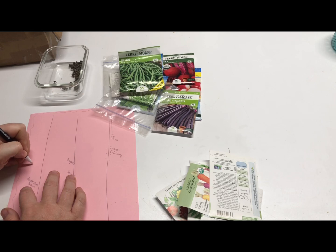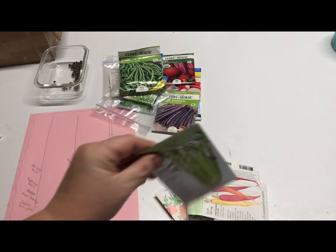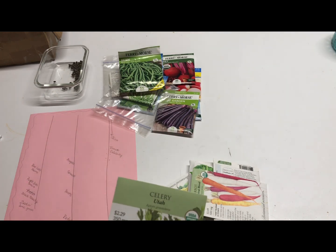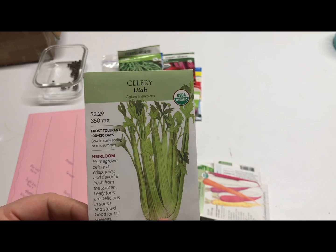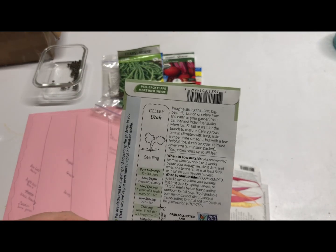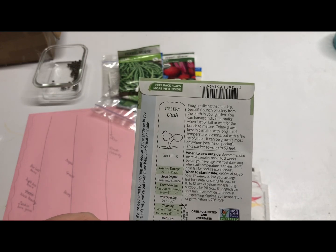So we're going to put Blue Lake beans in this run here. And honestly, even though we're planting this, all of it could change. Celery, Utah celery. So it's an early spring or midsummer, which we're neither of those. So this is going to have to wait for spring, I think.